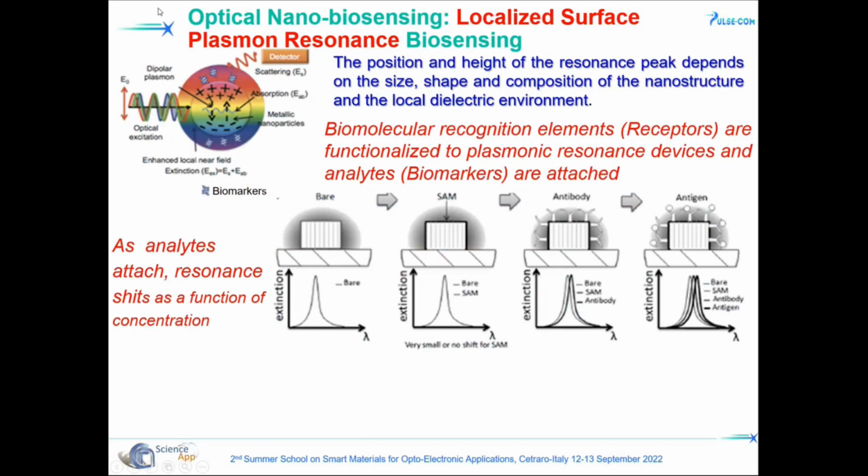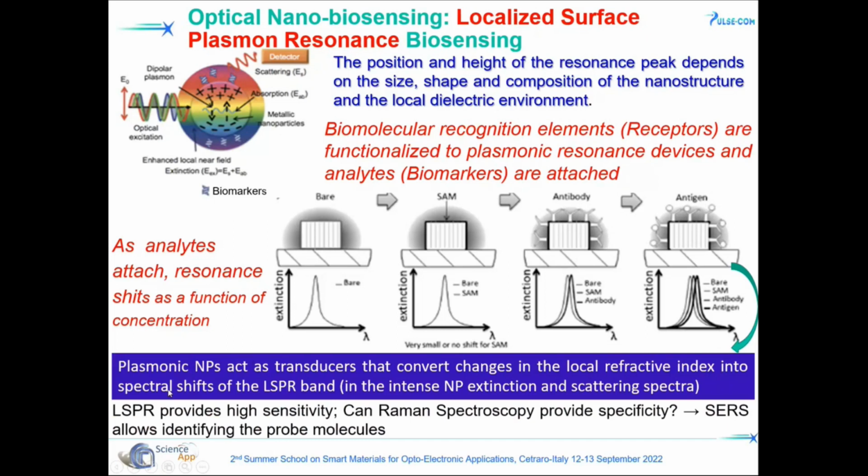Just a very, very quick definition. We use optical nanobiosensing in terms of localized surface plasmon resonance biosensing. And how does it work? When the analyte is attached to your nanostructure, the resonance shifts, and the shift depends on the concentration of the analytes on the structure. So in this technique, your plasmonic nanoparticles are the transducer, and this is what converts changes in the local refractive index into spectral shifts in the localized surface plasmon resonance band. So this technique provides high sensitivity, and you can couple this with SERS, with Raman spectroscopy, which provides specificity.